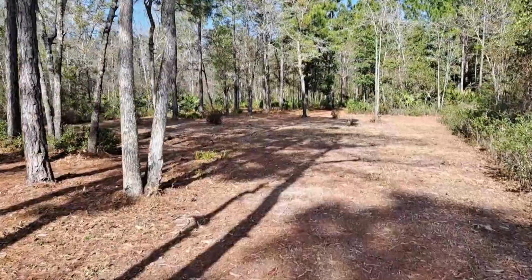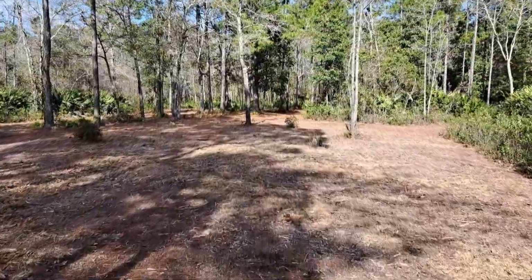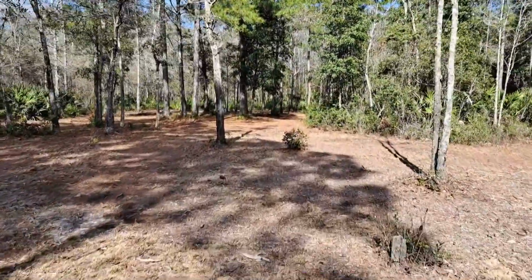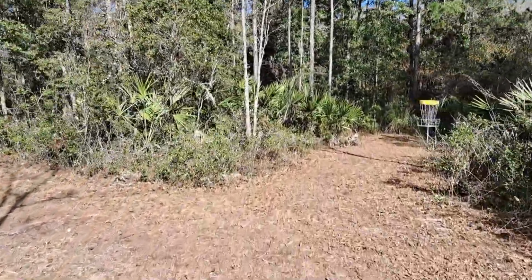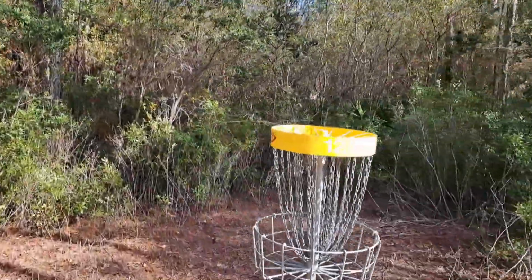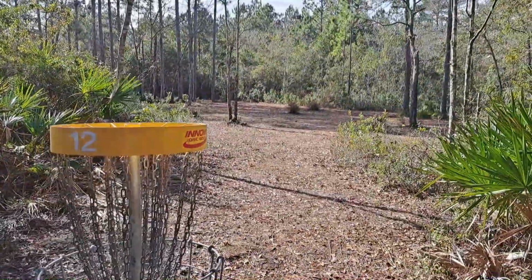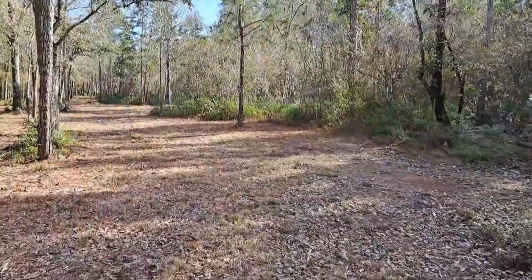You can see here the dense understory that's in the rough. Again, the rough on this course is really rough. The basket here is in the right basket position. It's in a little corner of the mowed grass area up here. This is more difficult than the other basket position, the left basket position.